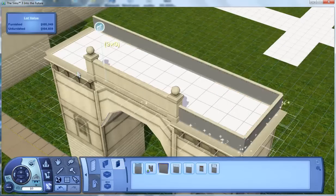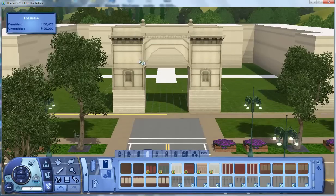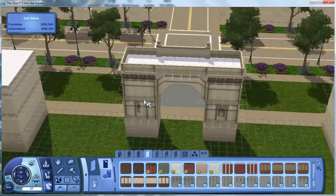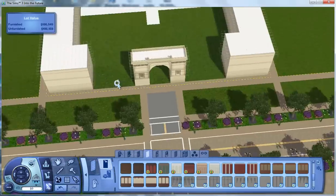So right now I'm just doing the arch, which is freaking awesome. I love this so much. I really, really do. And I'm just making it all nice for you guys. And let's see here.